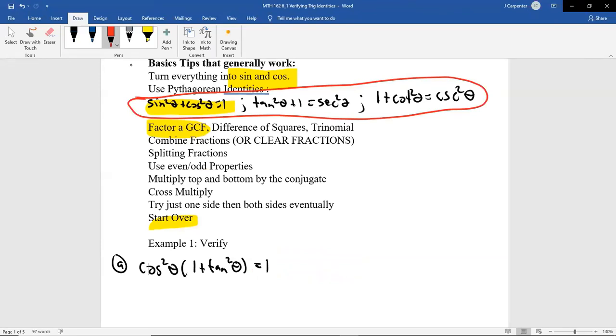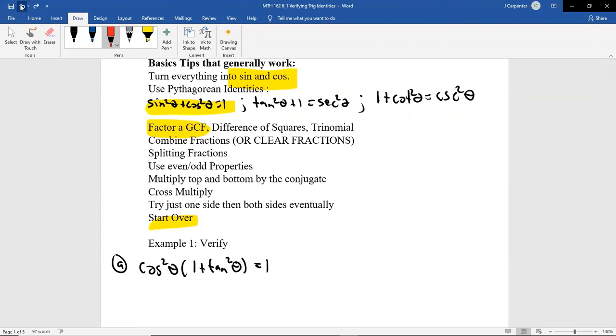So in fact, one of them is up here. 1 plus tangent squared is the same thing as secant squared. So maybe applying that Pythagorean identity would be helpful. So let's do, I'm just going to write some abbreviations, Pyth for apply a Pythagorean identity, particularly the middle one. 1 plus tangent squared is secant squared.